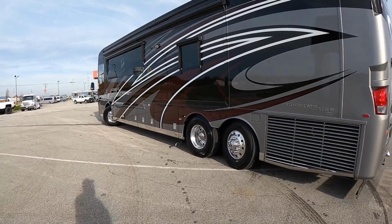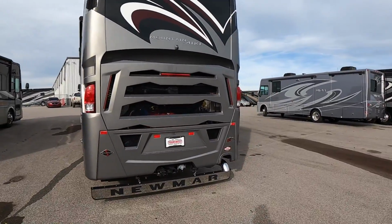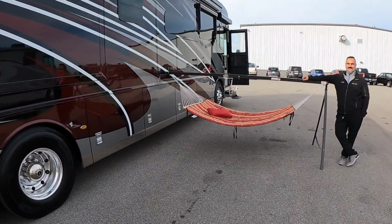Today I found an extremely rare Newmar Mountain Aire. This coach has some really cool options that I've never shown on the channel before that I'm really excited to show you guys today. First off, it's under 42 feet and has the tag axle, but the option that gets me really excited about this coach is it's got a hammock that can be set up very easily.